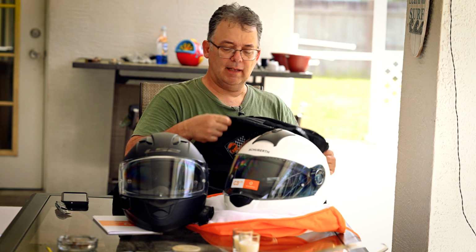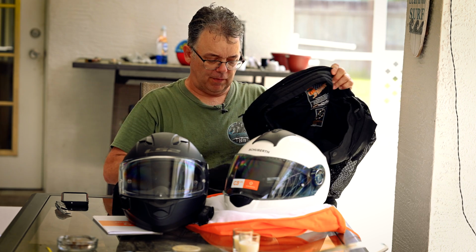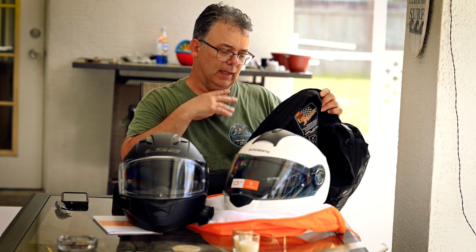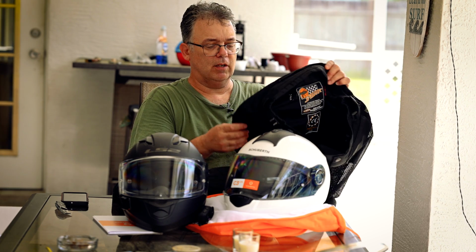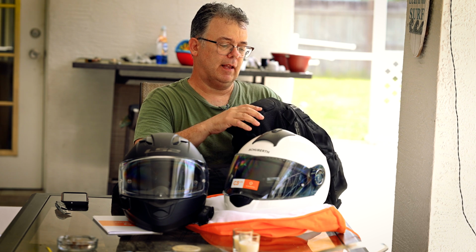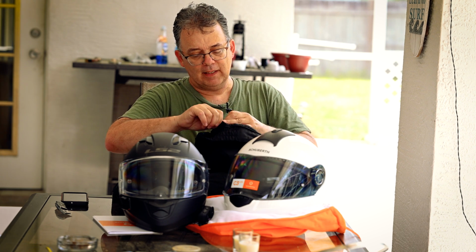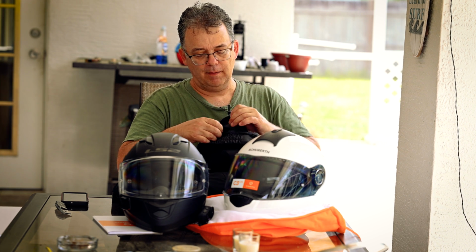So I brought the pants back because of the zipper, and when I opened up the thing, I noticed that these are like CE level 1 armor. They're not even level 2. It's just basically hard armor. I mean, it's fine. It's better than nothing in a crash. I can wear shorts under this. But what I did like is it does have hip armor. There's armor in the hip. And you can take all the armor out. It's got little Velcro pockets on the inside, and you can pull the armor out. But it's basically just a pad inside there for the hip.